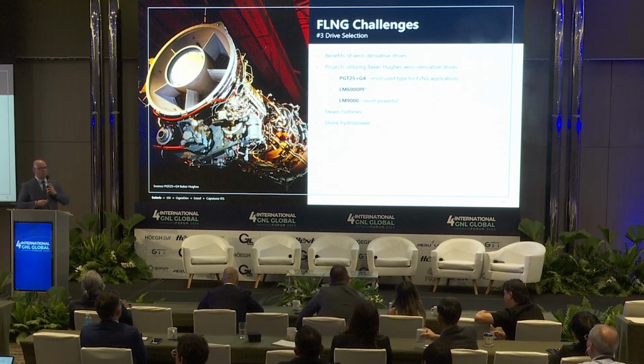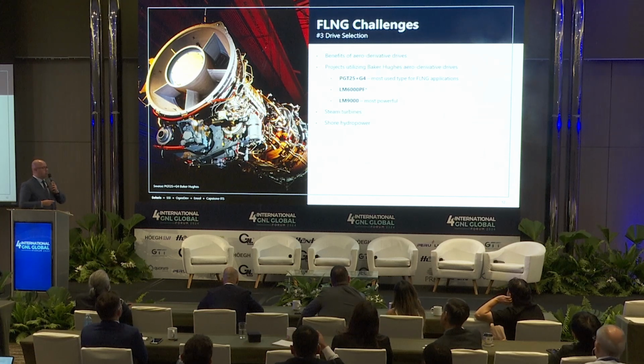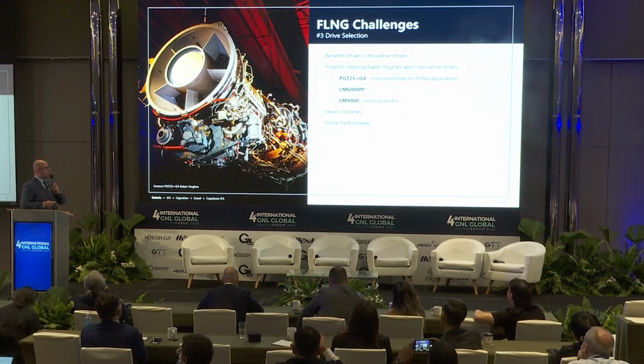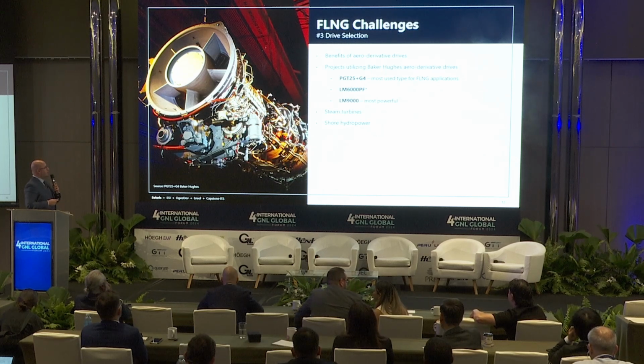So the drive selection, another very important factor to consider for your design. This is the PGT 24 plus G4. It is an aeroderivative turbine. It looks like an aviation engine because it is derived from one of the most popular aviation engines in the industry. It is the most used on board all the projects right now. And I have seen it still coming up on the future project as well.